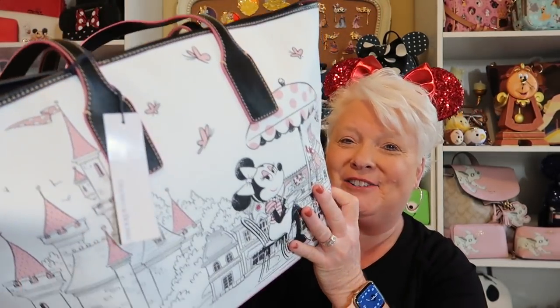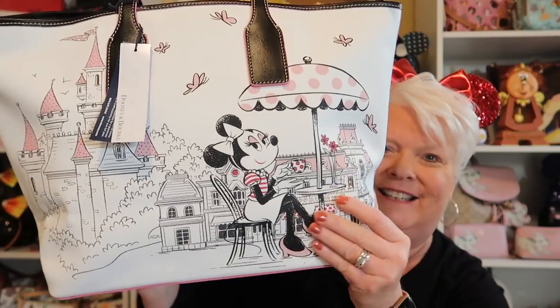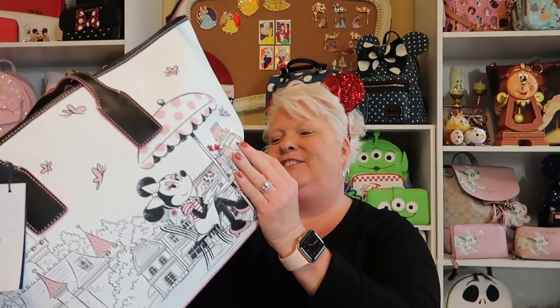I love Minnie Mouse. When she's real sassy and prissy looking like that, I love it. I do love it. Y'all, you want me to show you the fun thing about the bottom of this bag?